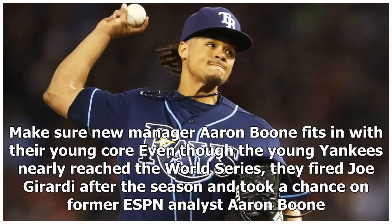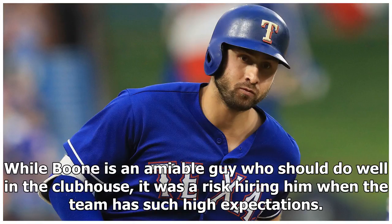1. Make sure new manager Aaron Boone fits in with their young core. Even though the young Yankees nearly reached the World Series, they fired Joe Girardi after the season and took a chance on former ESPN analyst Aaron Boone. While Boone is an amiable guy who should do well in the clubhouse, it was a risk hiring him when the team has such high expectations.